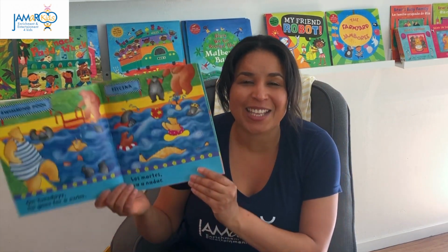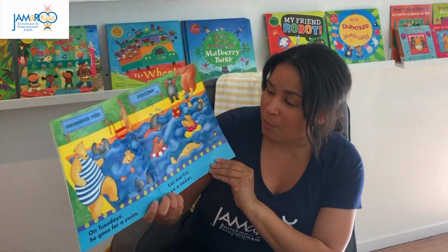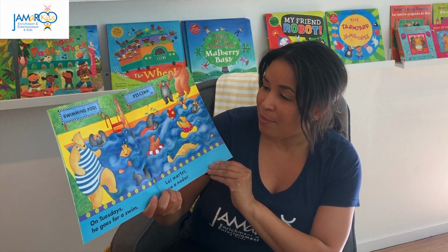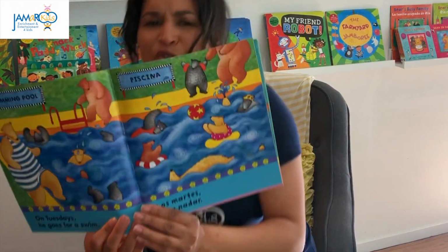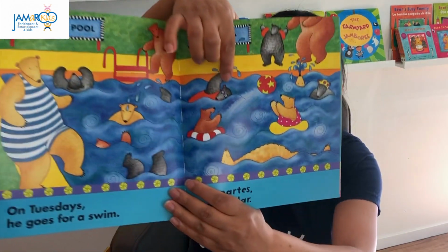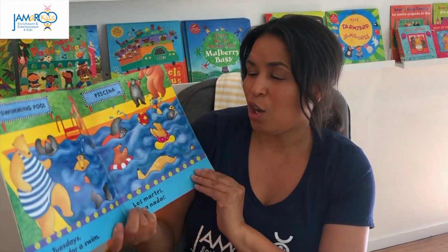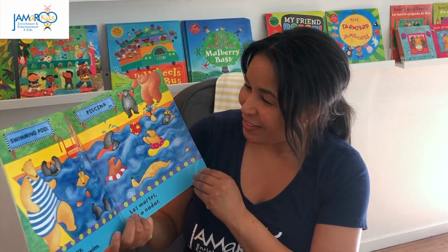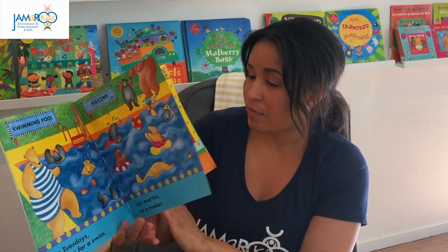On Tuesday, he goes for a swim. Let's see, where's Bear? Is that Bear? I think Bear's friend is wearing something on his eyes. What is this bear wearing on his eyes? Do you see that? What is that? Do you know what those are called? Those are called goggles, and that's how we keep the water out of our eyes so we can swim underwater like a fish. Bear's wearing a swimsuit.